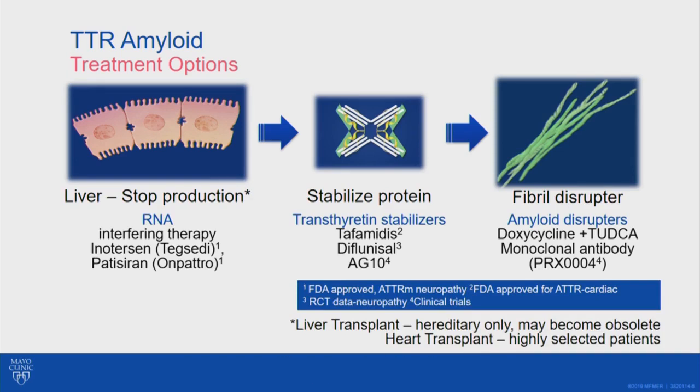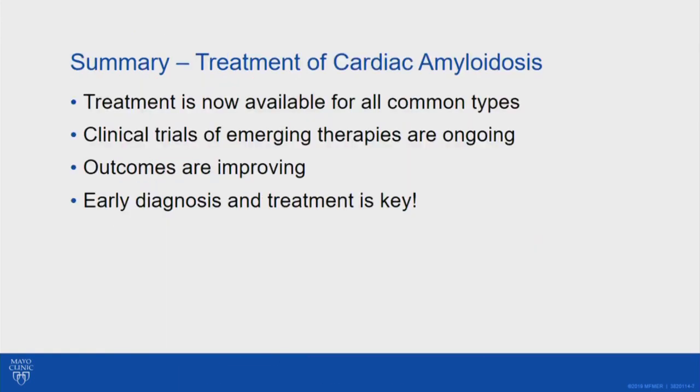Historically, liver transplant was also used only for hereditary patients. It doesn't work for patients with wild type because they're not producing what's called a mutant protein. But in liver transplant, the liver making the abnormal protein is removed and the liver making normal protein is then replaced. This probably won't be as necessary in the future, although in certain patients early on and with certain mutations, it might still be used at times. And then occasionally we use heart transplant for patients with cardiac amyloidosis, either the AL type or the TTR type.